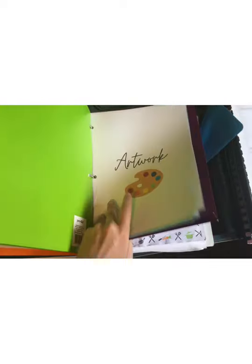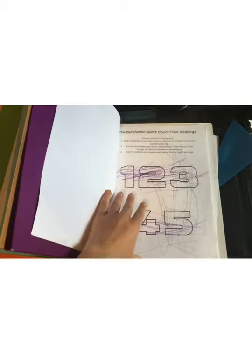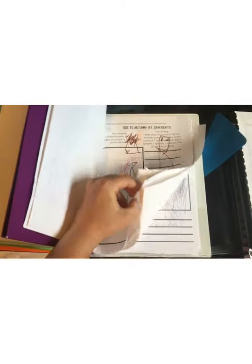And then we have a section for artwork, just for some cute little things that he's kept. And then this last part is extras. So, he finished level 1 in cooking. We've done some fun Berenstain Bears activities. Here's some poetry from our poetry student notebook. Just a few things that he did there. Some things from our faith-based unit studies, and that's what we decided to keep in there.